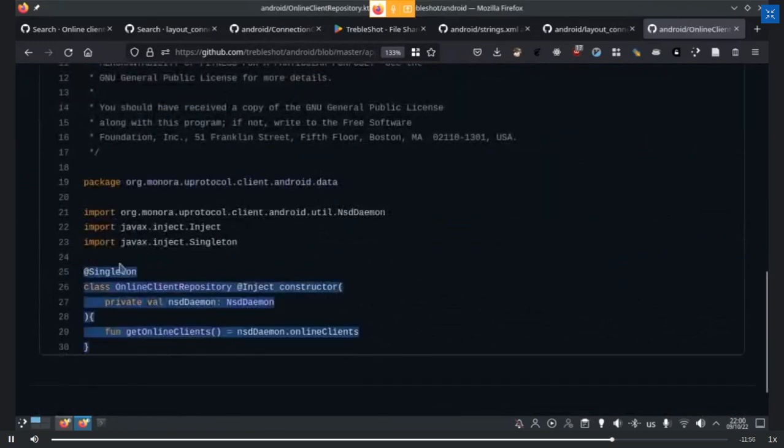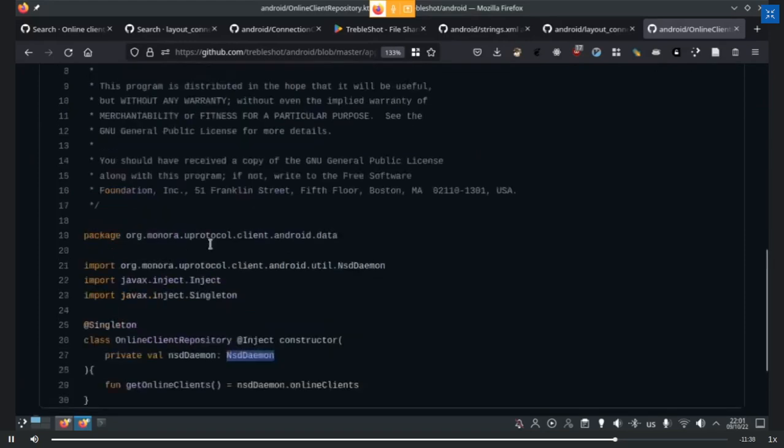So this one is saying get online clients. What it does is it says NS Daimon get online clients. So now I have to look at NS Daimon. NS Daimon is coming from something called Monora protocol client Android util NS Daimon.